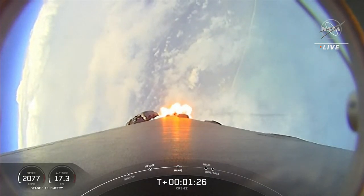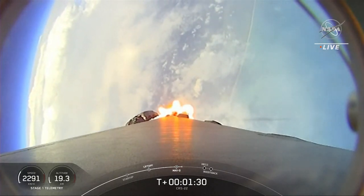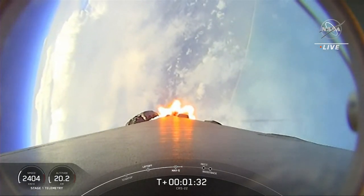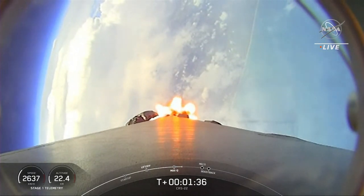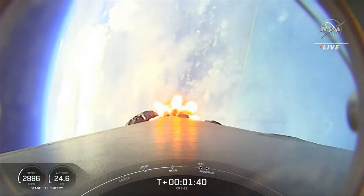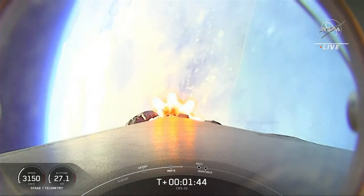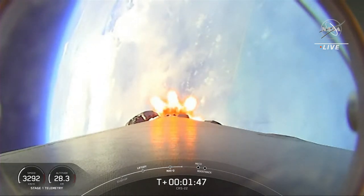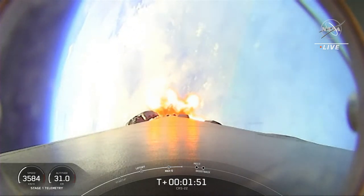That'll be main engine cutoff, followed by a stage separation. Then we'll have a first stage flip maneuver, second engine start number one, and then a boost back burn on the first stage. Now, main engine cutoff, or MECO, that's where all nine of the Merlin 1D engines on the first stage will shut down. That's followed shortly after by stage separation, when both the first and second stages will separate. From there, the first stage will flip to prepare itself for entry.